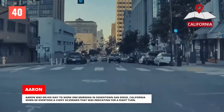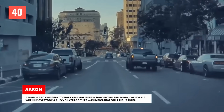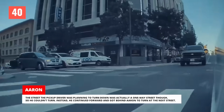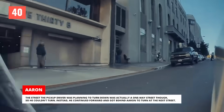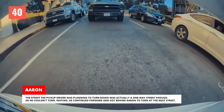Aaron was on his way to work one morning in downtown San Diego, California, when he overtook a Chevy Silverado that was indicating for a right turn. The street the pickup driver was planning to turn down was actually a one-way street though, so he couldn't turn. Instead, he continued forward and got behind Aaron to turn at the next street.